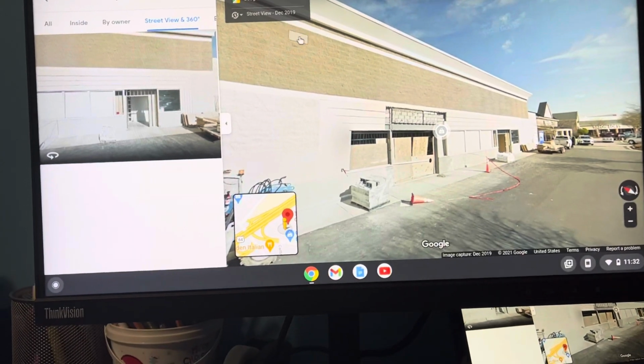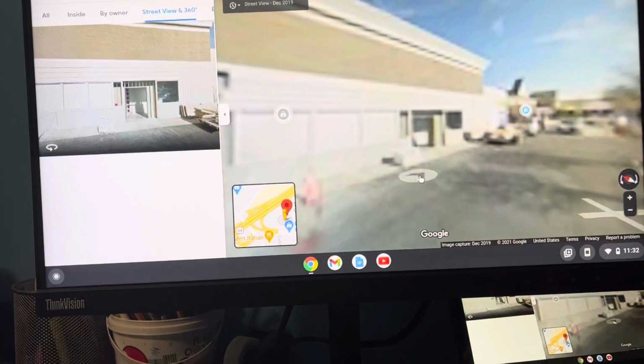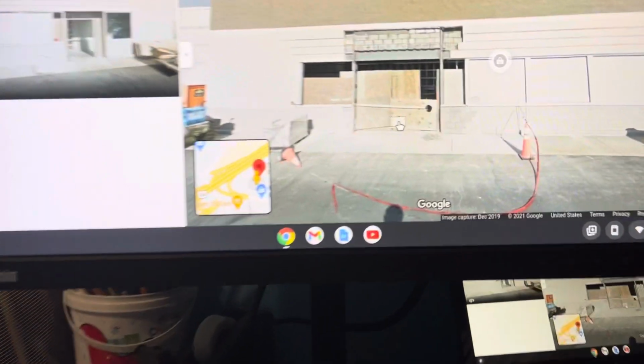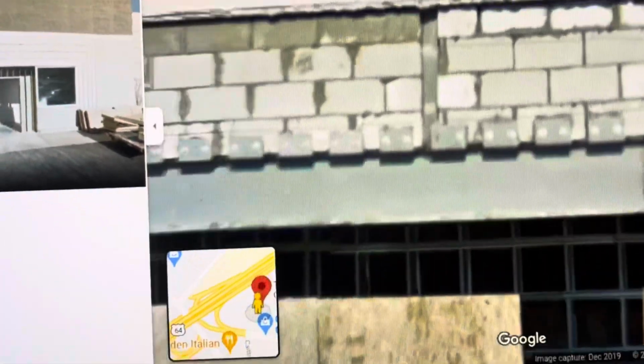Anyway, this picture is from December 2019. I think this is a Hobby Lobby now. This place looks rough. I don't know how to zoom, but well, yeah, here we go. Look at that. Look how that does not look good.